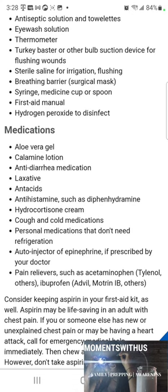If you need an EpiPen, that should definitely be in your stockpile. If you're a person who has allergic reactions to certain things, and it gets severe, you should be prescribed the EpiPen, and the EpiPen should be in your stockpile.